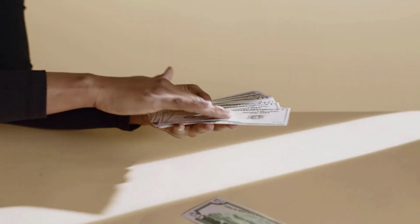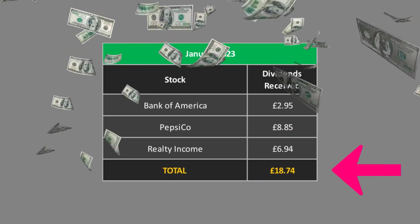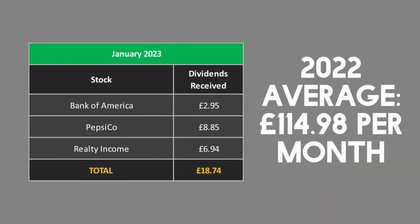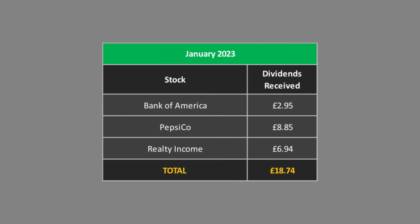Now let's look at the dividend income I actually received over January, February and March. In January, I received £18.74 from 3 different companies. Given that I earned an average of £114.98 over 2022, this was a bit of an anticlimax. But January is typically a low month for me, and I'm sure this will even out over the course of the year, as I do expect an increase to the £114.98 monthly average that I got over 2022.